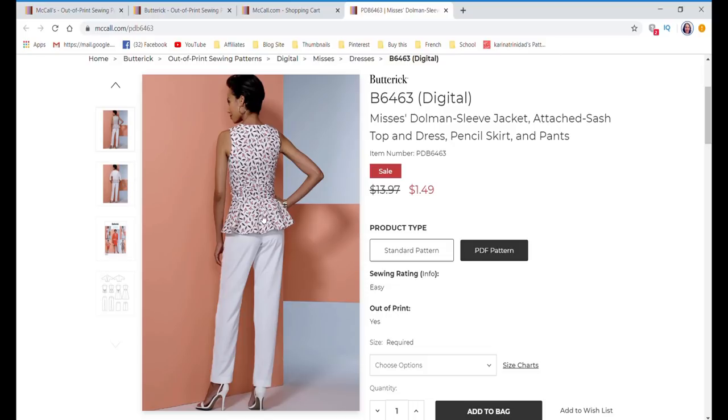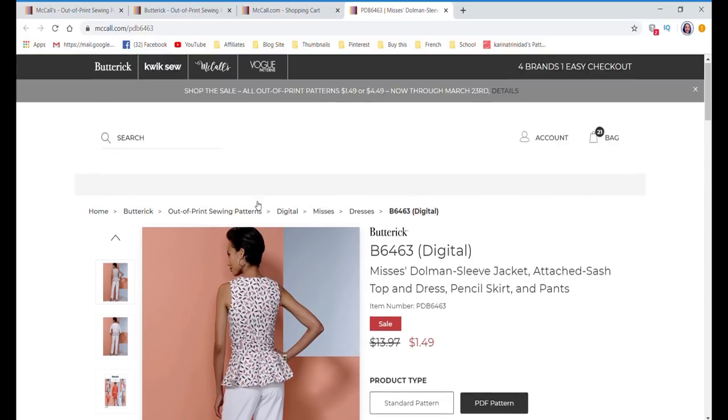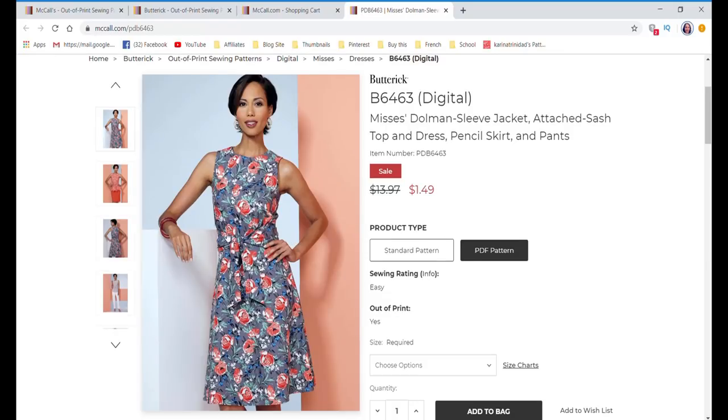I think this looks like a more structured fabric. My approach would be the drapey style. That's the front of the dress. I love this. I really love that tie. This neckline is a little high. I would just drop it and make it scoop down a little bit lower. I really like it, so it's in the cart.